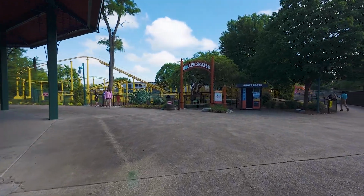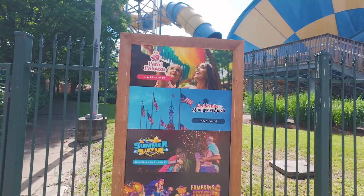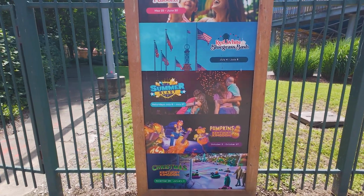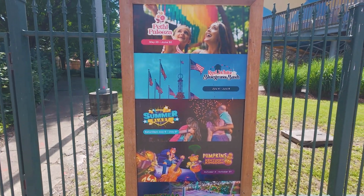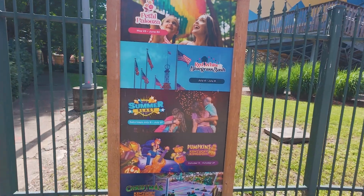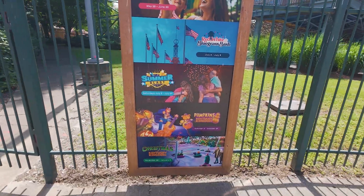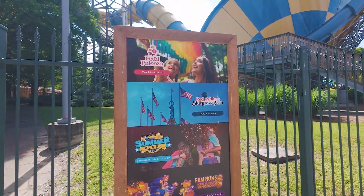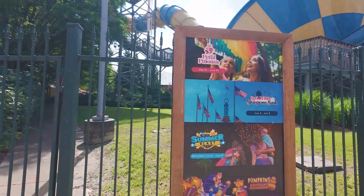Nothing too intense, but we like to go get that credit, so let's go get the credit. Here's a little poster of all the different festivals they have here. They've actually got quite a few more than what I thought. I knew they had the pumpkins and a Christmas thing, but I didn't know about the Red, White, and Bluegrass Bash or the Pedalpalooza or the Summer Bash, so it's kind of neat.